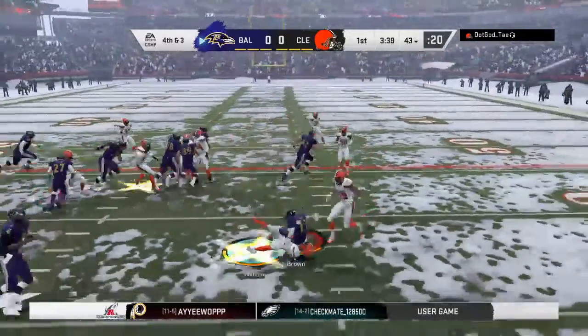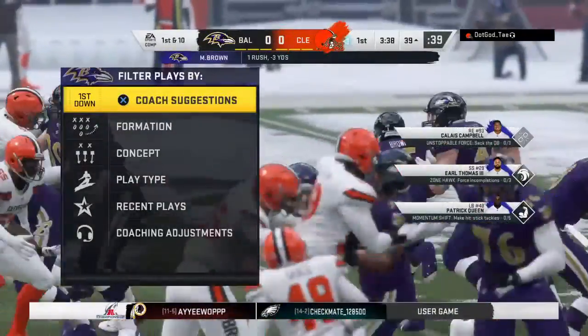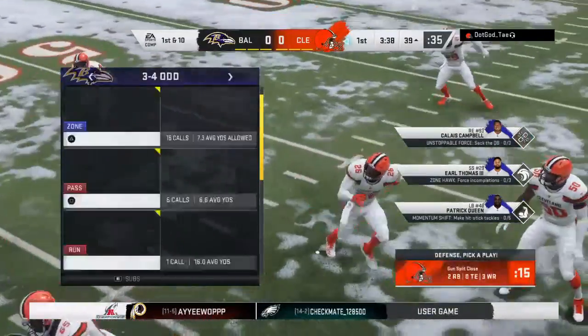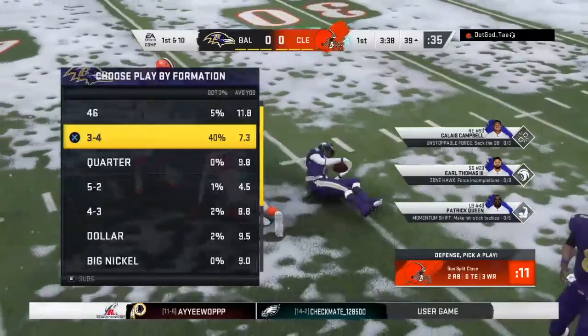On fourth down, they're going to try the jet sweep. And nowhere to go. He's going to be stopped behind the line. A surprising move here on the opening drive of the game. And the Browns are going to get this thing back. Excellent field position.